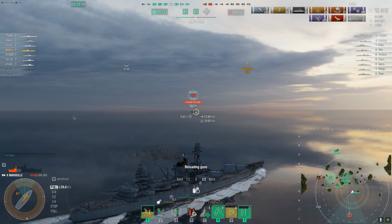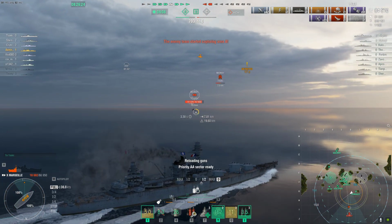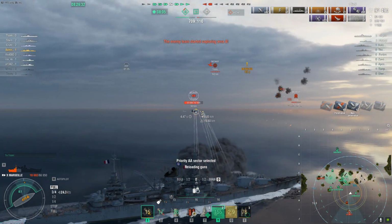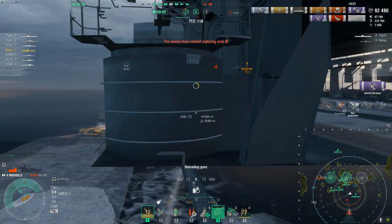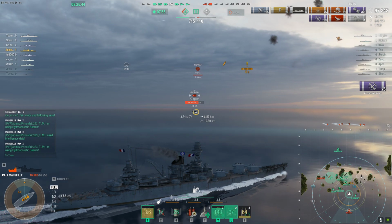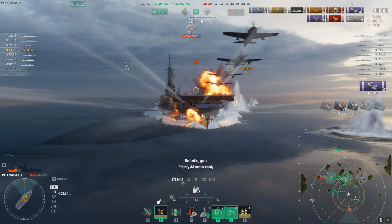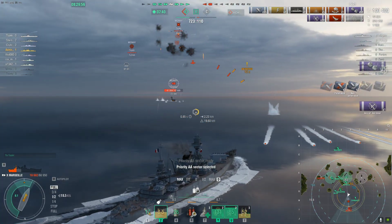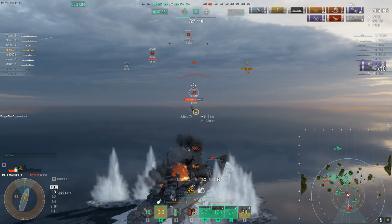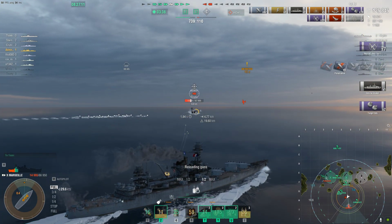Activating the main battery reload booster after the first volley shots. There, 1,905 damage.